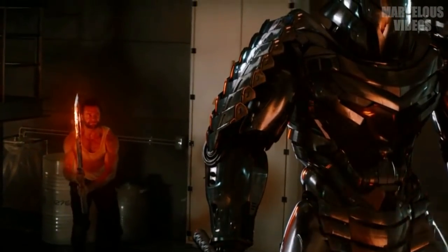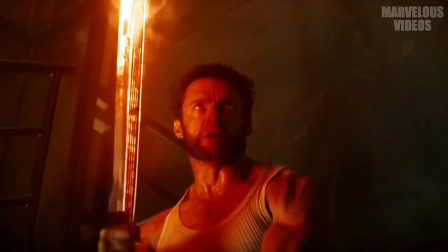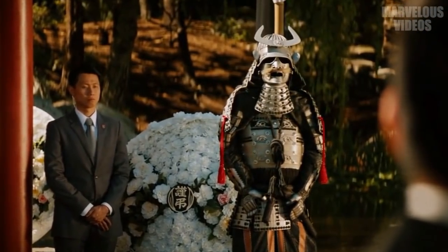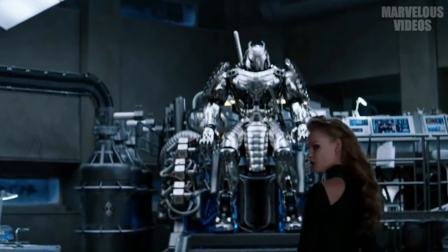The suit has a regenerative life support system that preserves the wearer's body in a cryogenic state and has limited healing powers. The armor, based on an ancient design, has one last trick up its sleeves. Like literally up its sleeves.